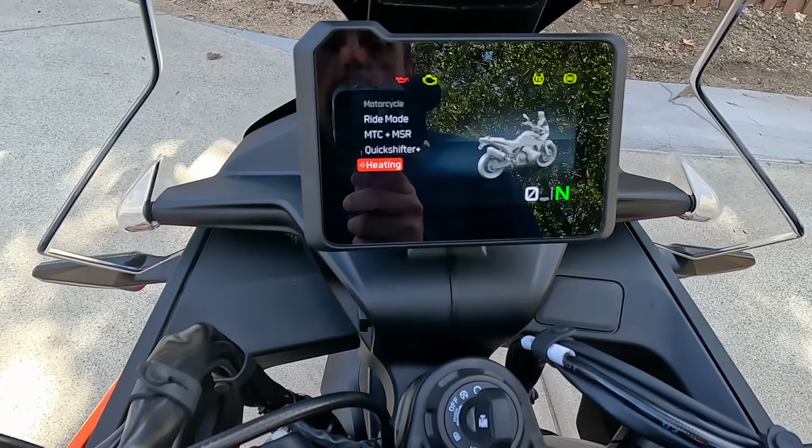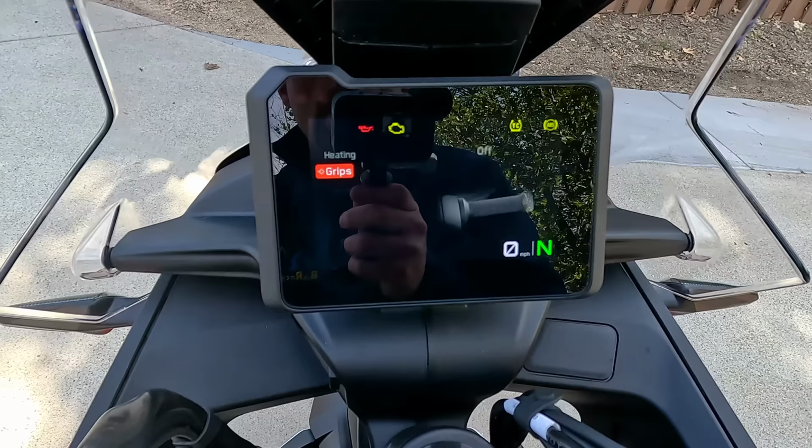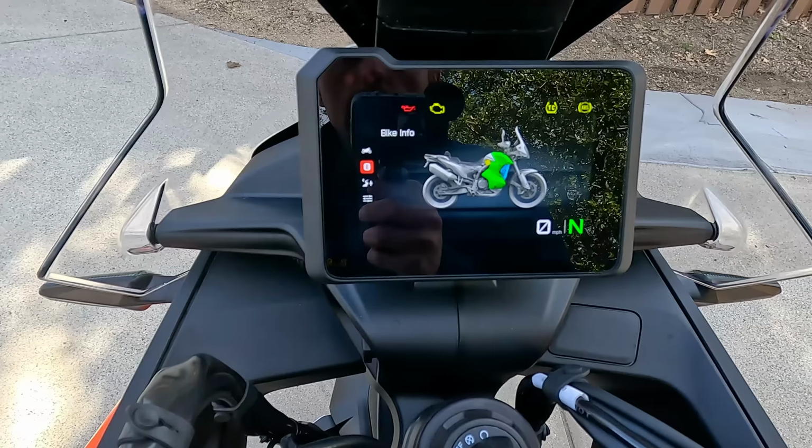Heating, which I have programmed as a shortcut, but if you go into heating, you can then control your grips and your seat. Now, since I don't have the heated seats installed, I don't have that option, but if your dealer puts on a heated seat, it will unlock that here on this screen. Let's see, next selection down, the information, bike info.